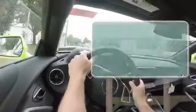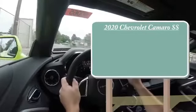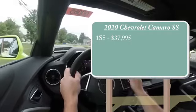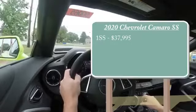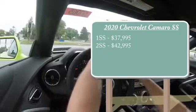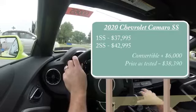So as always, let's start with pricing. There will be a couple different trim levels for the 2020 Camaro SS. First one being the 1SS, starting at $37,995. That is the one we are in today. Then you have the 2SS starting at $42,995, and that was pricing for the coupe. If you wanted to go the convertible route, simply add $6,000 to either of those prices.